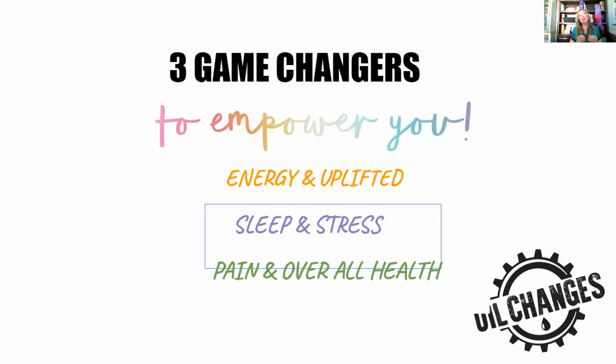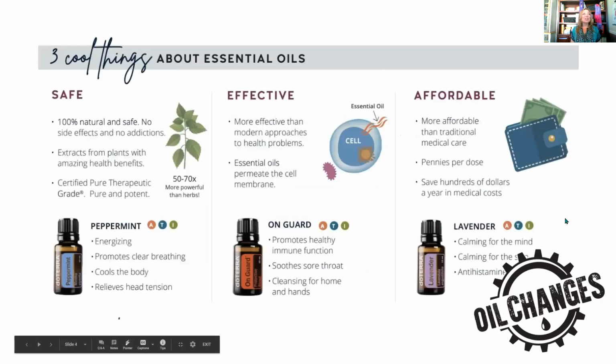And so as we go through how to use essential oils and what the cool things are, we're going to keep those 3 things in mind: the energy and being uplifted, the sleep and the stress support, and the pain and the overall health, because these are not just perfumes. Okay. All right, so 3 cool things about essential oils.